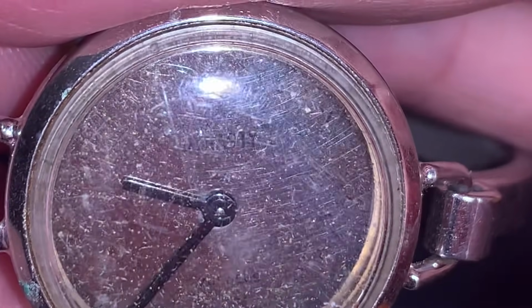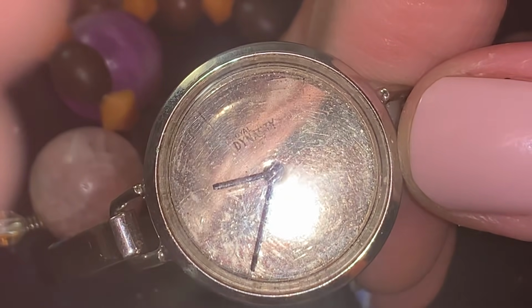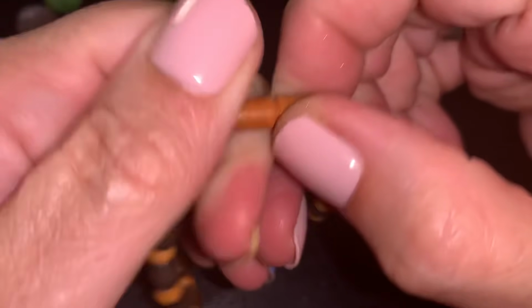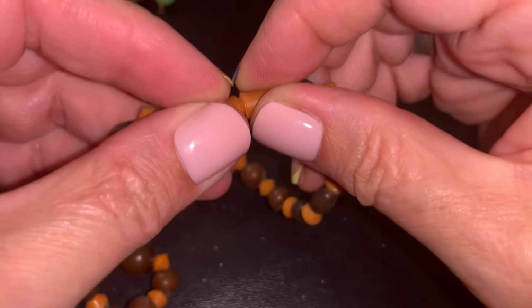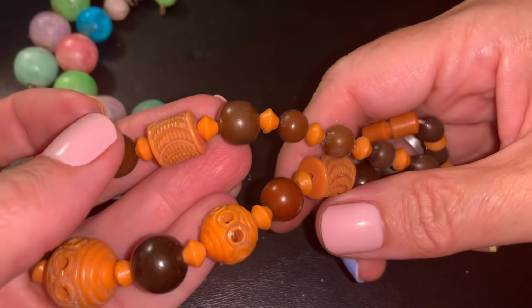Can't even see the name. You see that? Looks like it says diner or something. I don't know what it says. The darn light is too much. Oh, okay. Yeah. Dynasty. Some groovy plastic beads. They just pop together. They're plastic, I feel. I feel that they are plastic.